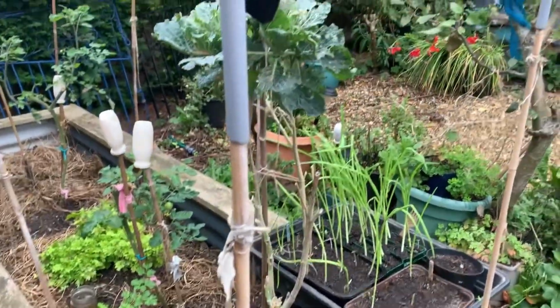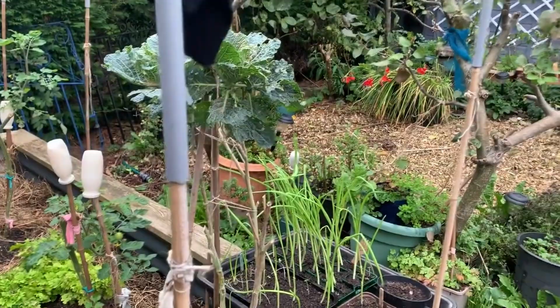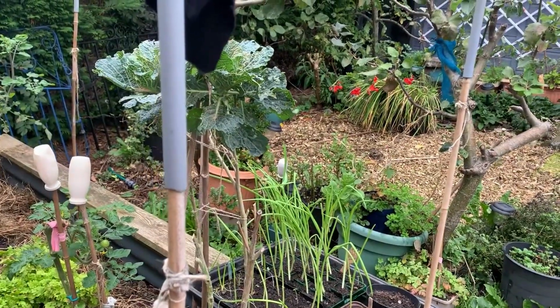Oh, there's a birdie in the garden. Show yourself, please. Is it robin or is it the wren?